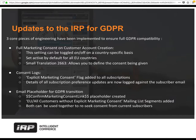Firstly, we've added in full marketing consent on customer account creation. Before there were various options for this, but now we've put this in as standard that people shipping or with billing details from EU countries have to click an opt-in checkbox to receive marketing communications. This can be toggled on and off on a country-specific basis, but we've set it up for you as default for all EU countries.